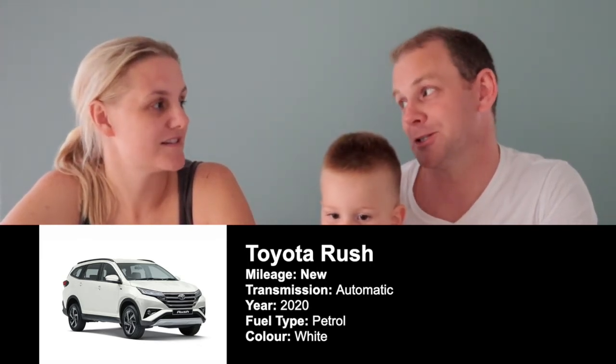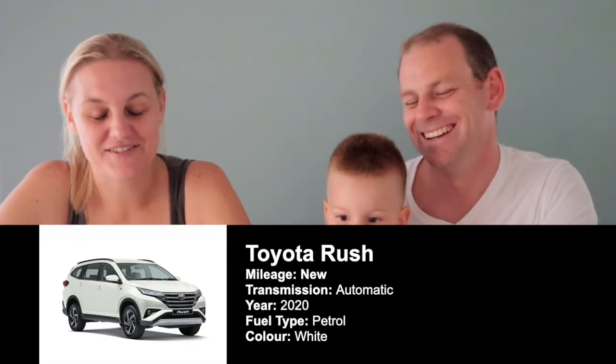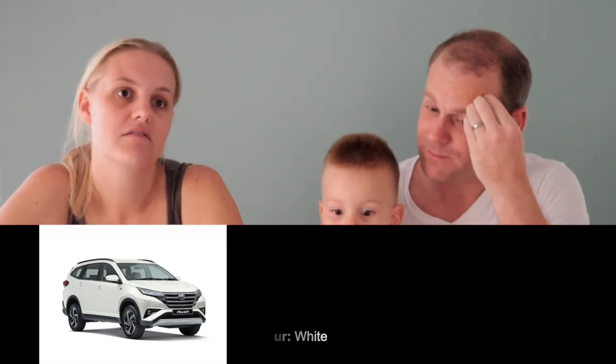Well, we liked the look of the Rush because it looks like a RAV4, and we can't afford a RAV4. But for the price of the Rush and the price of an H2 and what you get with the H2, if you're looking at a new car and you want to compare those two, definitely go and look at the H2, because it is definitely an option. We obviously can't afford a brand new car. We're just talking to the people.